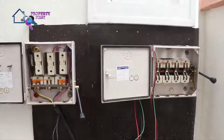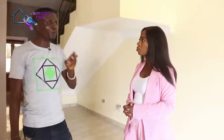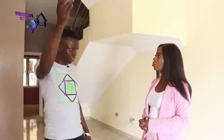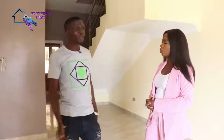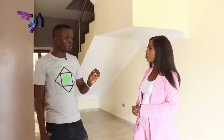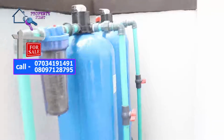The building is connected to public power supply. For the power, we've made provision for 3 lines: the red, the blue, and the green line. All you need to do is, we've connected to electricity, the common one, but you have to make provision for an alternative, which is your generator. There is room for that with armored cable. Everything is set, good to go. Water supply is provided with the installation of a borehole and water treatment plant.